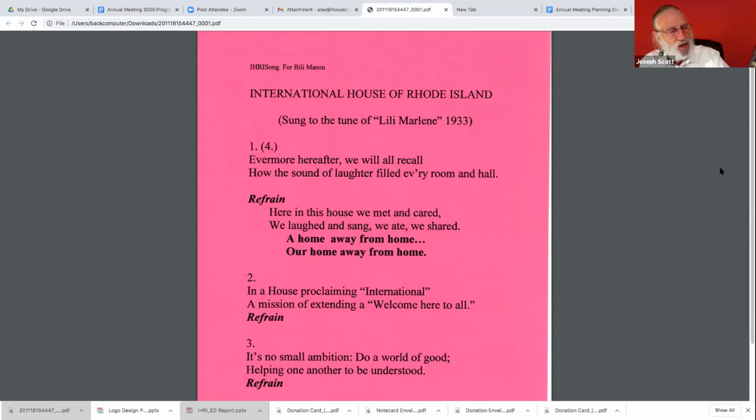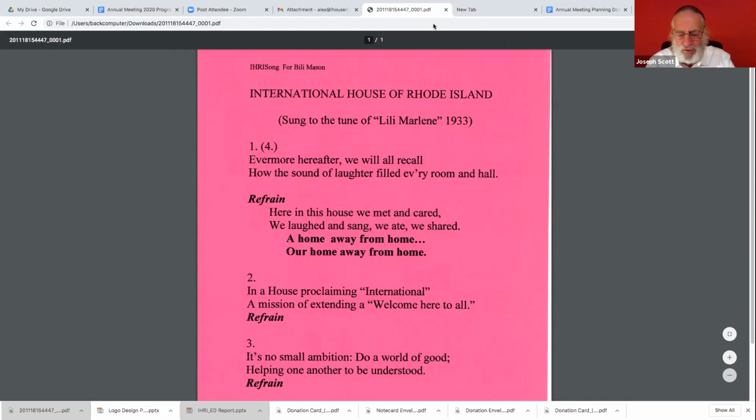And then the puzzle includes, here in this house, we met and cared, we laughed and sang, we ate, we shared, a home away from home, our home away from home. The refrain is actually part of the puzzle. So it's all connected up somehow with Ina's husband's mother, and all that stuff. Okay, and I will deliver it to you, sung very slowly so you can appreciate the words. The tune is Lili Marlene, the classic tune captured in World War II from the Germans by the British, taken to the French and adopted by the Americans. You'll probably recognize the tune, though you've never heard these words before.